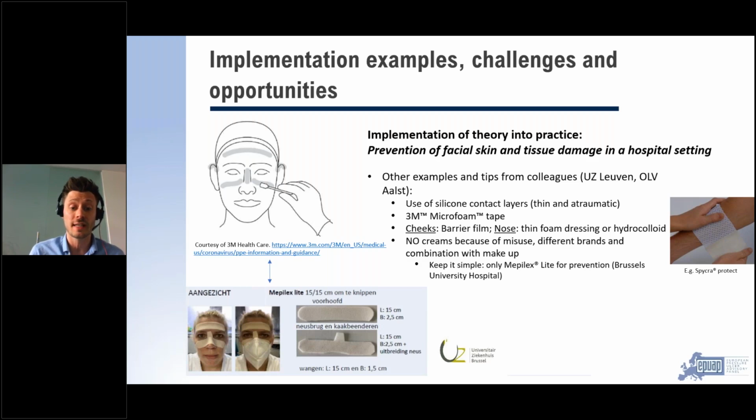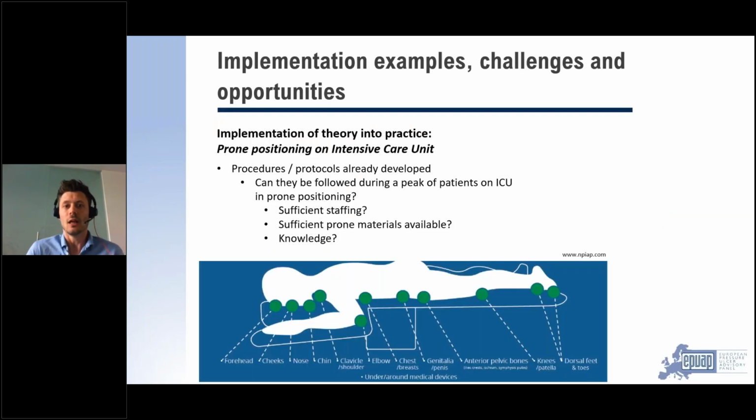Instead of a foam dressing, microfoam tape is sometimes used. In some institutions, they use the barrier film on the cheeks and only on the nose foam dressings. But also some hospitals want to keep it really that simple, and they say we only use a barrier dressing like the Mepilex, and we don't suggest anything else. So it's all a bit about what's the most feasible in your institution. Next slide, please. So this is a bit about implementation, about the skin barrier, facial skin and tissue damage.